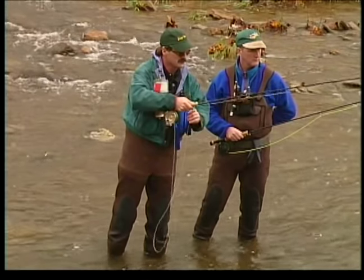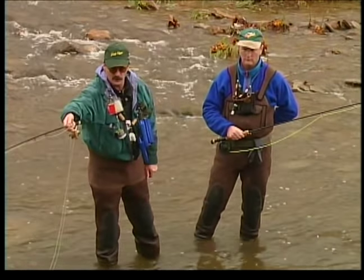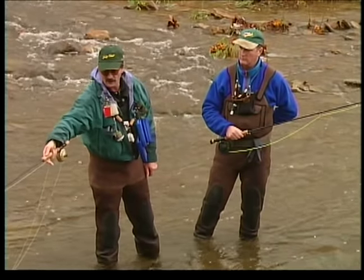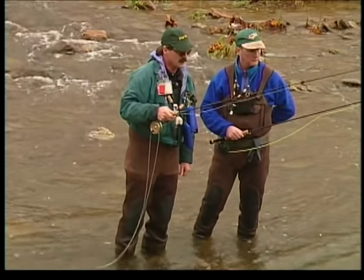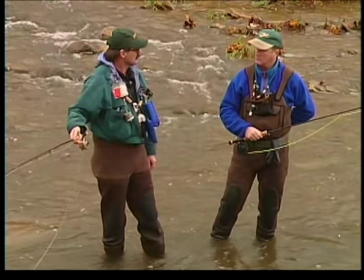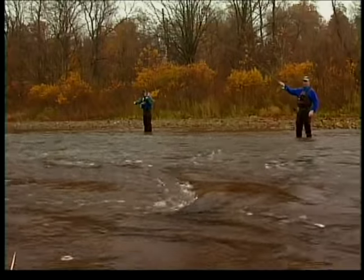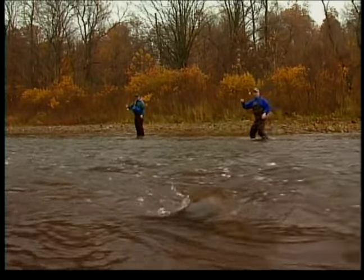So I have fished this pool pretty good, and we haven't hooked anything up. And as you know, there are a lot of fish in the water. So normally if I make 10 or 15 casts and I don't detect a fish in there, I move on to the next pool, which is what I think we ought to do, Colin. Okay. There we go. All righty.